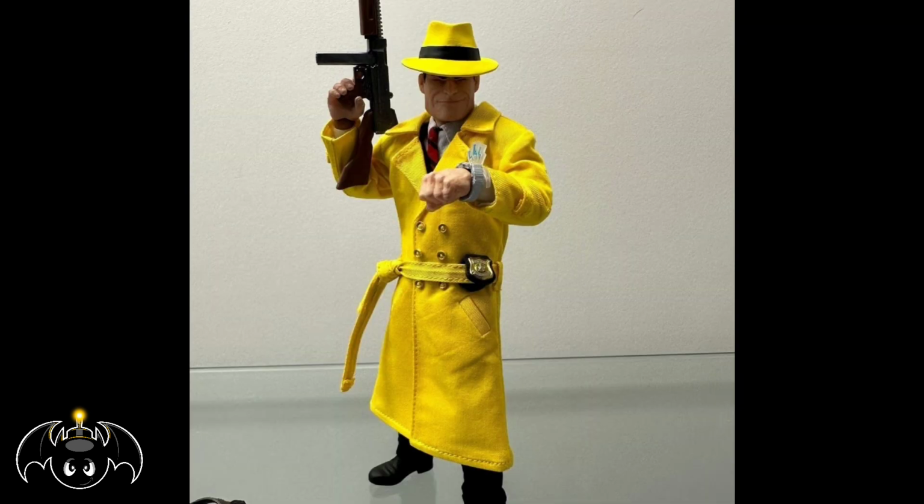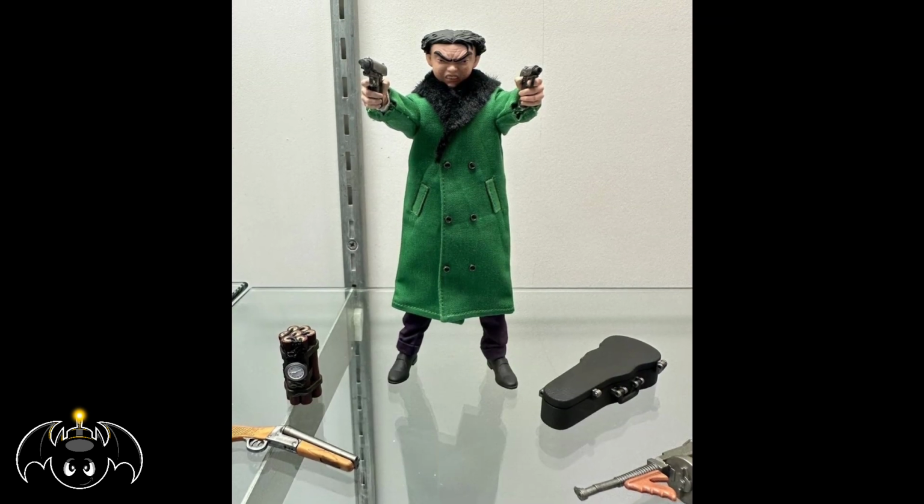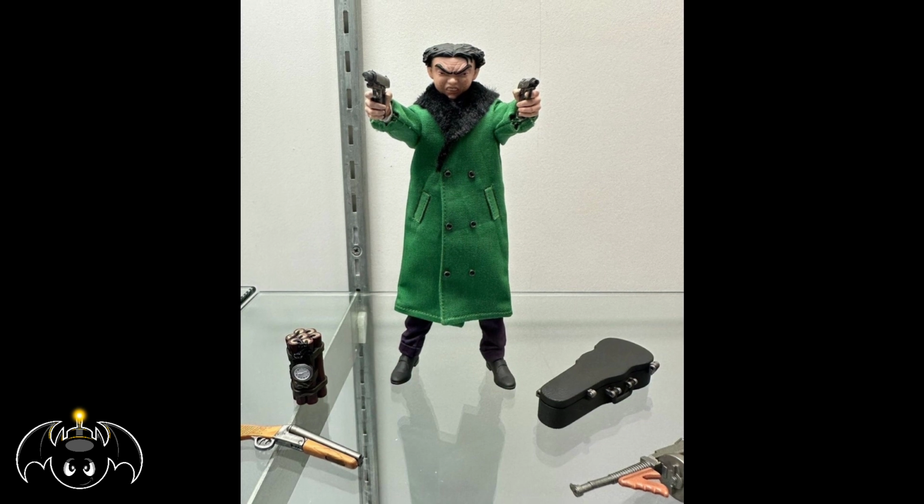They also had on display some of the new Dick Tracy figures, which I am a giant fan of. I've loved Dick Tracy since I was a kid, so it's really cool that Mezco is giving us awesome figures of those characters, again, like Dick Tracy. We also had Flat Top on display, seeing a whole bunch of his accessories there, which is very, very cool.